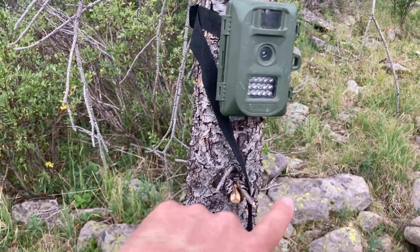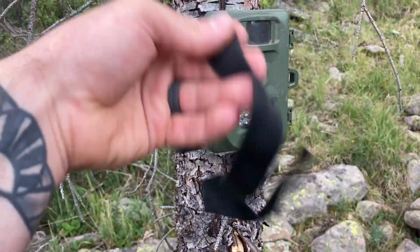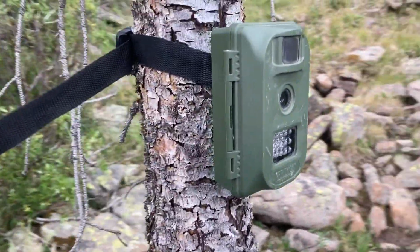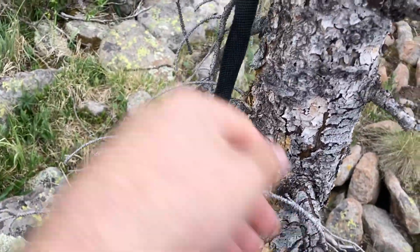So there it is. Gotta make sure to tie these bad boys back. Remember, they'll flap in the sensor and set it off. So make sure you tie these back. Tie them off to like another branch or something.